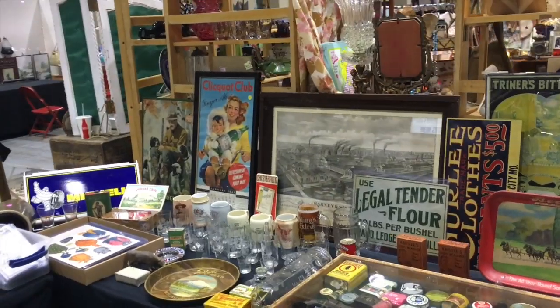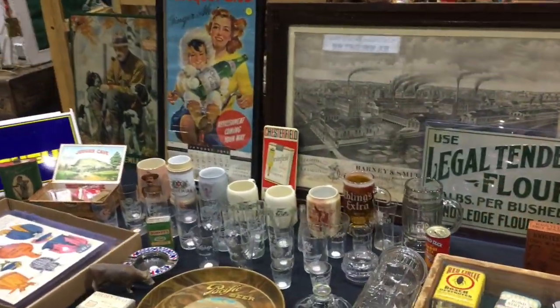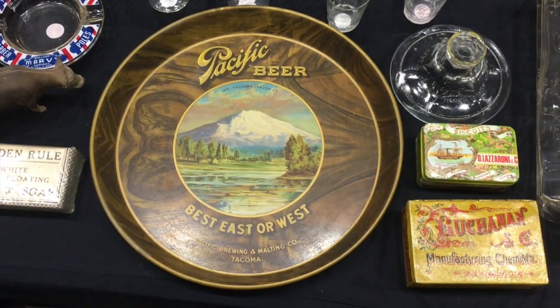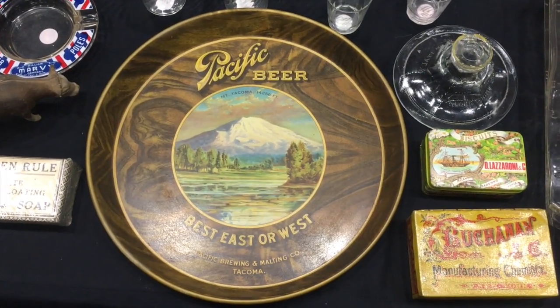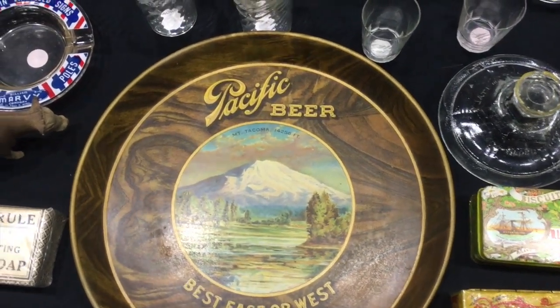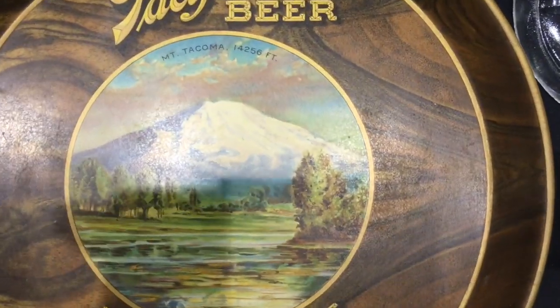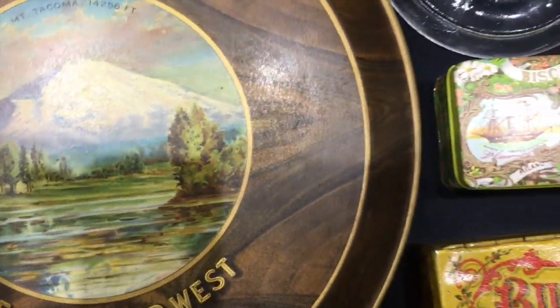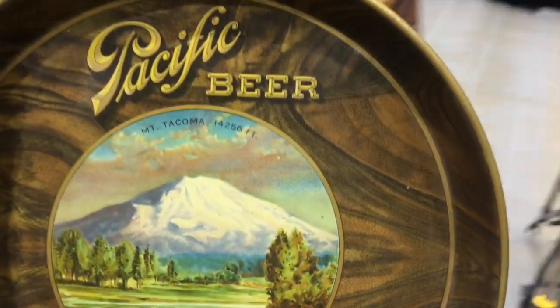One last piece I wanted to end on here. This I just enjoy seeing. Here we are in Florida, and this is the second piece I've seen this week that is actually from my original home stomping grounds of Washington State. I'm getting a little glare on it. Let me see if I can lift it up here for you.